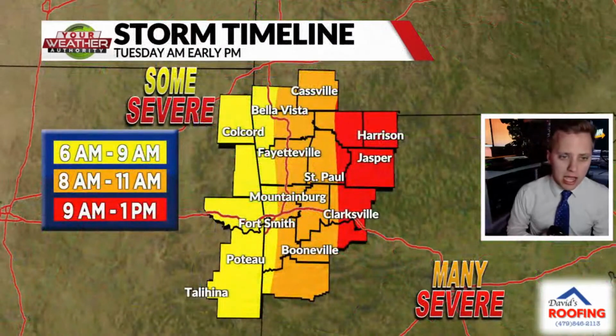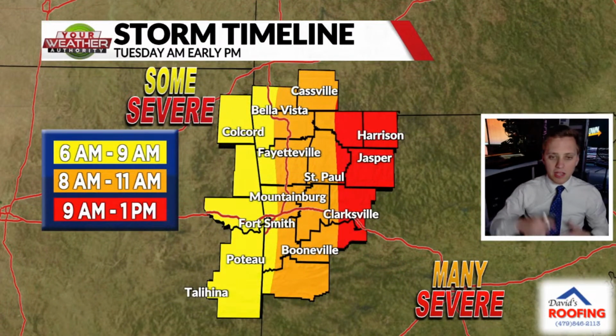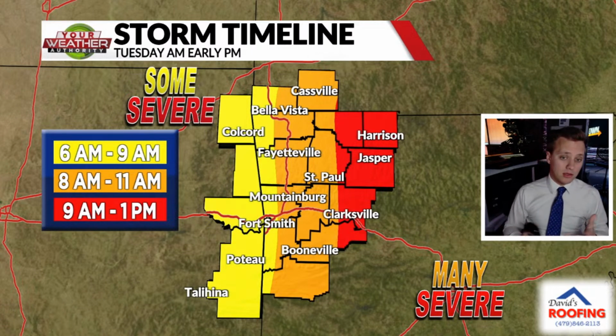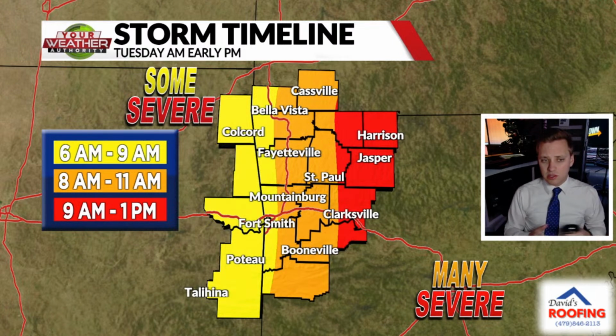But here's a look at the timing. I didn't make any changes to it. It's the same exact timing that you saw yesterday, 6 a.m. to 2 p.m. That's going to be the sweet spot for shower and storm potential, really mainly during the morning hours in northwest Arkansas. Even the early afternoon might be stretching it, but you never know. Sometimes these systems can slow down a little bit.